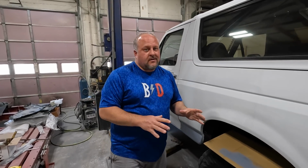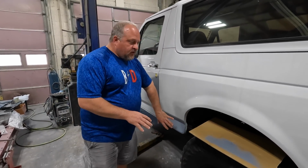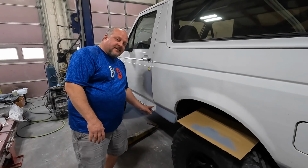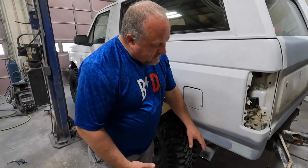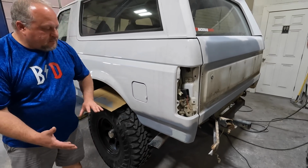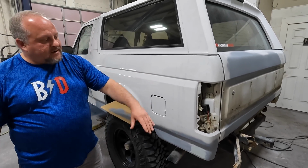Right in here is where our decision to start doing some work on this all started. We had to do a little patch panel here and here. We had a little rust section I guess you guys have seen right in here. So that's all gonna be gone. Back in here we had a few dings, and the bumper had come up into this panel a little bit. So we've got all this gonna be slicked down. Nice new paint down through here.